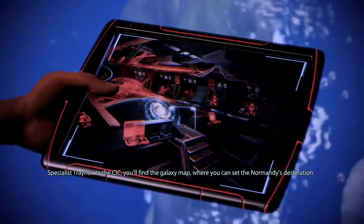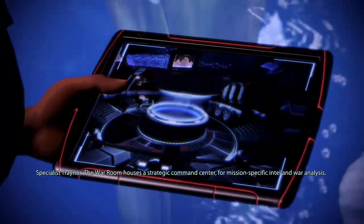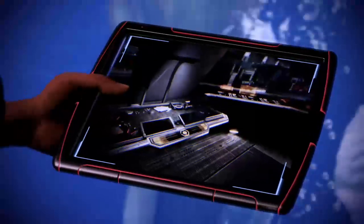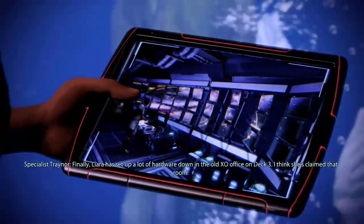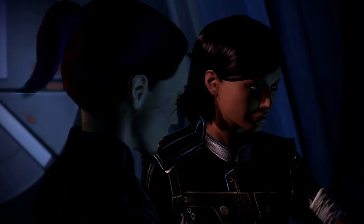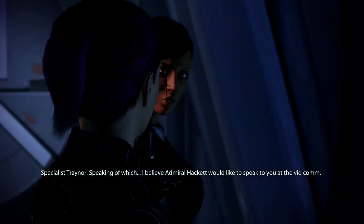In the CIC, you'll find the galaxy map where you can set the Normandy's destination. You can also check your messages at your private terminal. The War Room houses a strategic command center for mission-specific intel and war analysis. The shuttle bay contains an armory where you can modify your equipment between missions. Finally, Liara has set up a lot of hardware down in the old XO office on Deck 3. I think she's claimed that room. And there you are. Still the same ship as before, it just flies Alliance colors now. Speaking of which, I believe Admiral Hackett would like to speak to you at the VidCom.